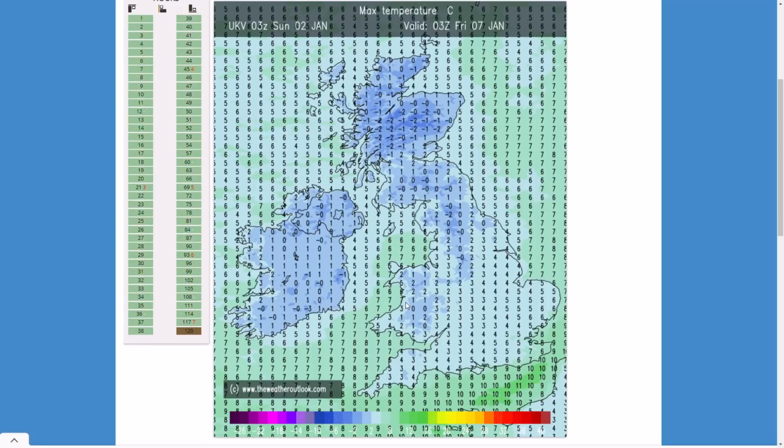I know some people have been saying, oh, it'll be 7 or 8 degrees, but looking at this raw model data, some areas may see 6 or 7 degrees max just for a few hours, maybe on Thursday when we have a milder sector moving through. But many areas are not going to be getting above 4 or 5 degrees from around Tuesday onwards, perhaps until the weekend where we could see a milder sector come through, but that's where the big uncertainty comes in.